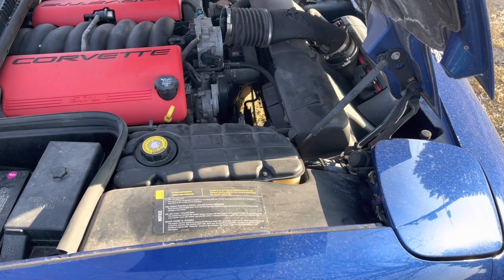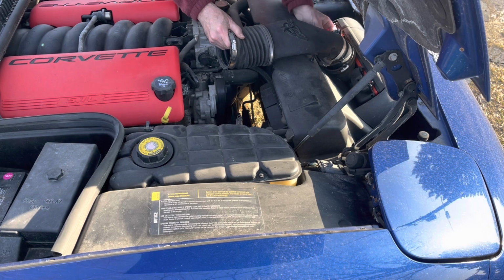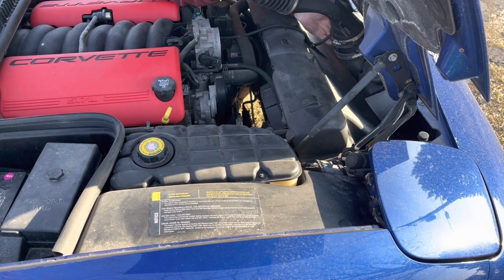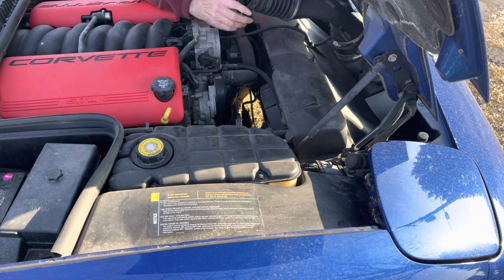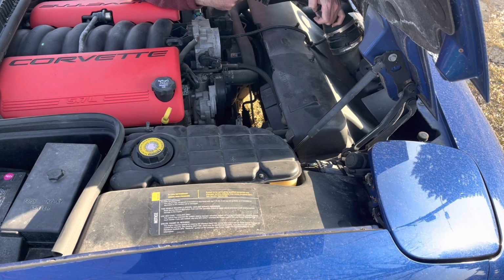And what I'm trying to do here is get down into this body and clean up my mass airflow sensor. Would be nice if that would come out of there as simply as what everybody else that's made a video on this says it's supposed to happen.